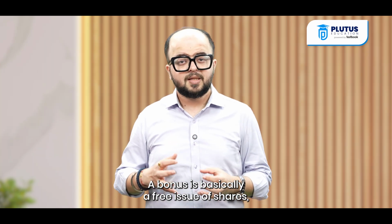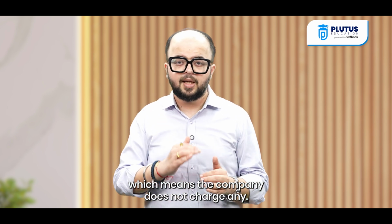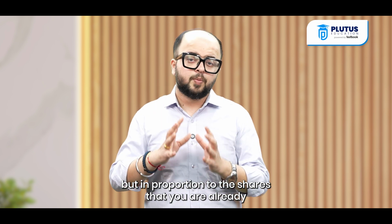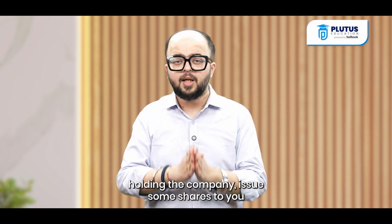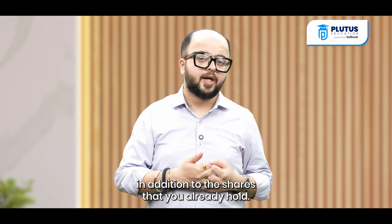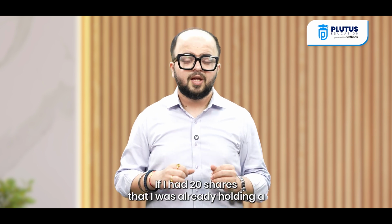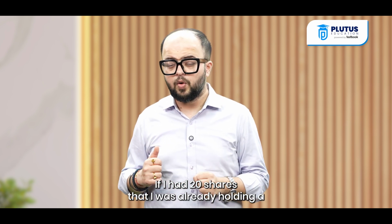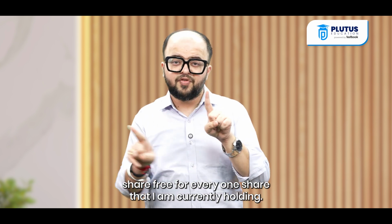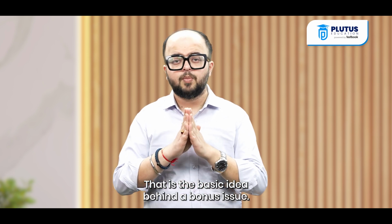A bonus is basically a free issue of shares, which means the company does not ask you to pay any cash for the issue of shares, but in proportion to the shares that you are already holding, the company issues some shares to you in addition to the shares that you already hold. For example, Reliance did a 1:1 bonus issue. On that date, if I had 20 shares that I was already holding, a 1:1 bonus issue would mean that I would get one share free for every one share that I am currently holding. That is the basic idea behind a bonus issue.